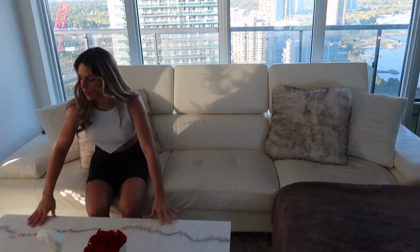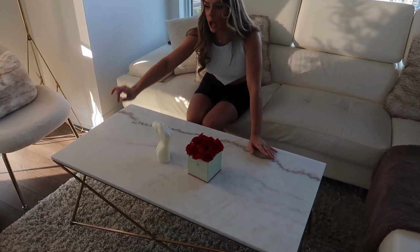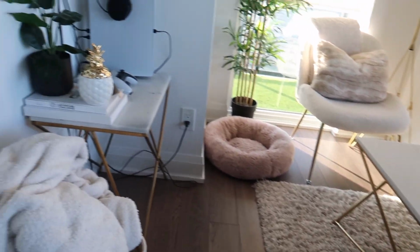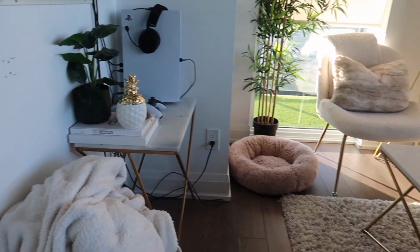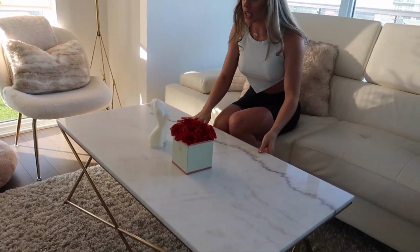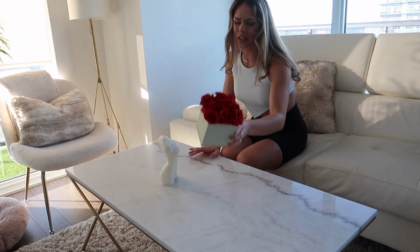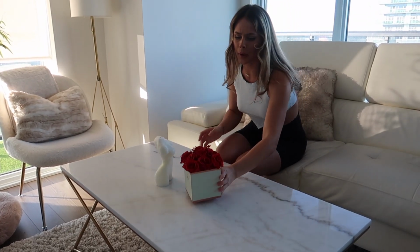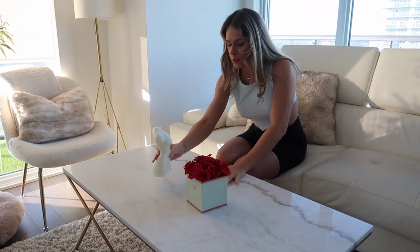This beautiful table I got from StrucTube, along with the one to match it over there. And I love this table. It's actually really, really nice quality. It's heavy though, a really, really heavy table. This I got from, I don't even know what this place is called. Some flower place, I don't remember. And then this is from Dose of Roses as well.